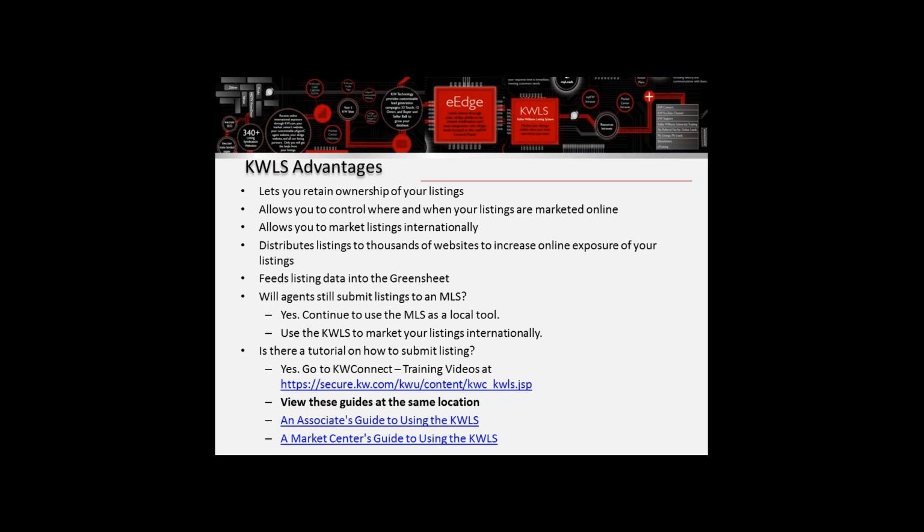When you have a listing and you enter it through KWLS, we do have an agreement with most of the property websites, including Zillow and Trulia, that all listings keyed in through KWLS automatically belong to the listing agent, so they cannot put other agents' information next to the property. They can only put your agent information there.